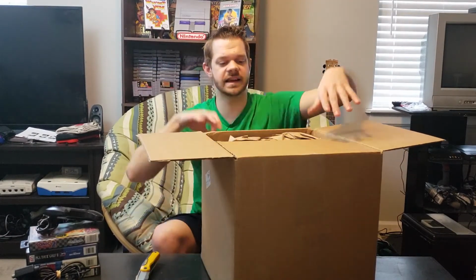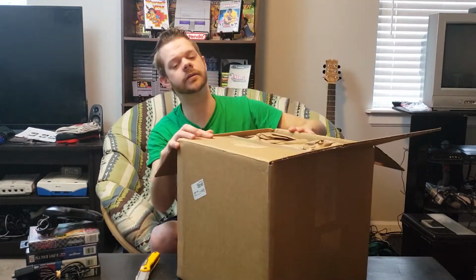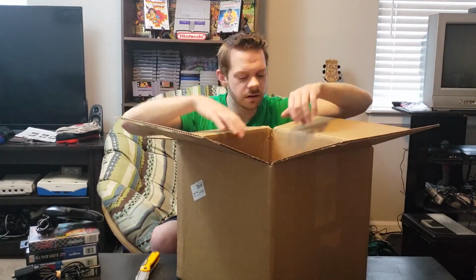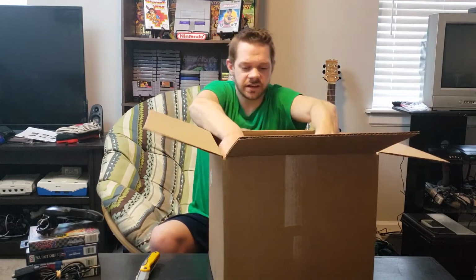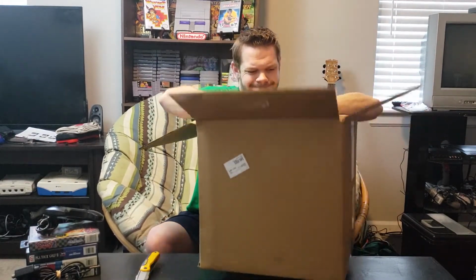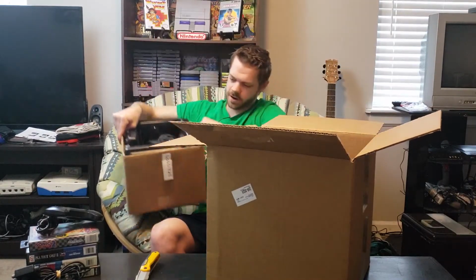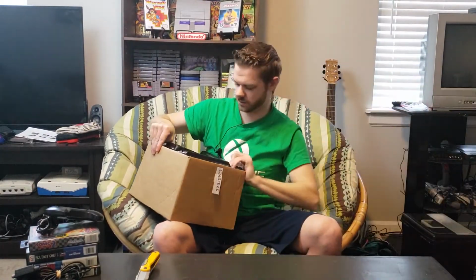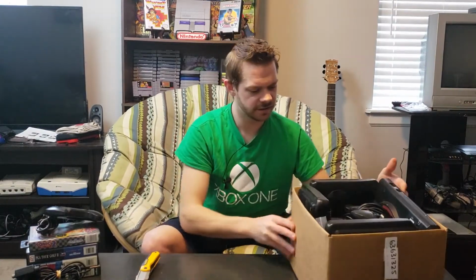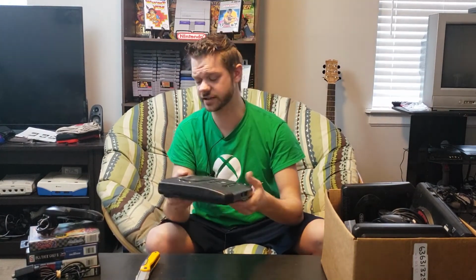All right, so what did I get for $56 and 32 cents? All right, this is actually interesting. Came in a second box here. Alright, let's get this out of the way, and let's take a look at what's all in here. First up, another Sega Genesis Model 2 console. Looks like it just needs cleaned up. Hopefully it will be in working condition.